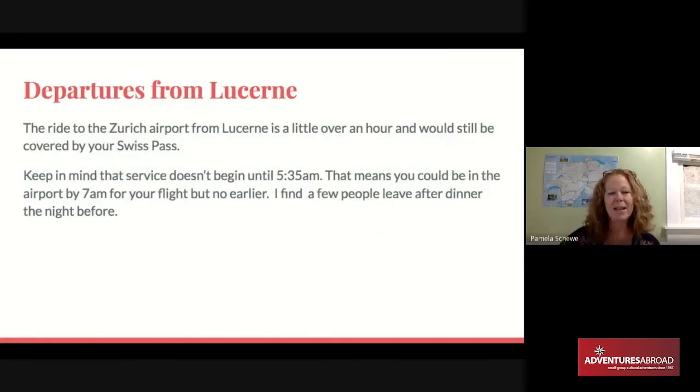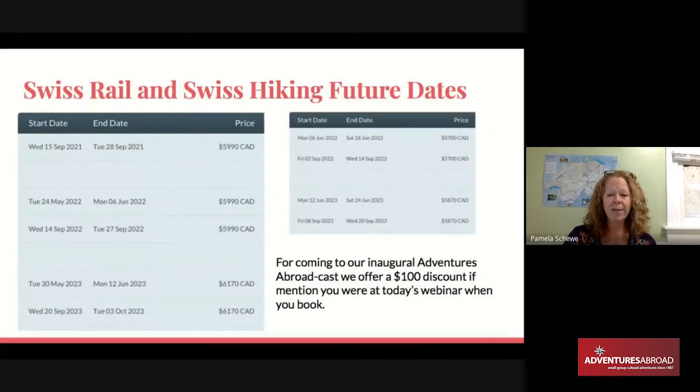And tomorrow morning, you will all do the same thing as leaving from the Zurich tour, and that is to just get yourself on the train. You do need a little bit more than an hour, and trains don't begin till 5:30 in the morning or 5:35. So really, you don't want to have to be in the airport before 7 a.m. or you're going to have a very expensive cab ride. Okay, so keep that in mind when you're doing your booking. That is what causes a few people to leave for dinner the night before, but that's something to keep in mind. So now that you've made your departures, that brings me to the end of our tour information.